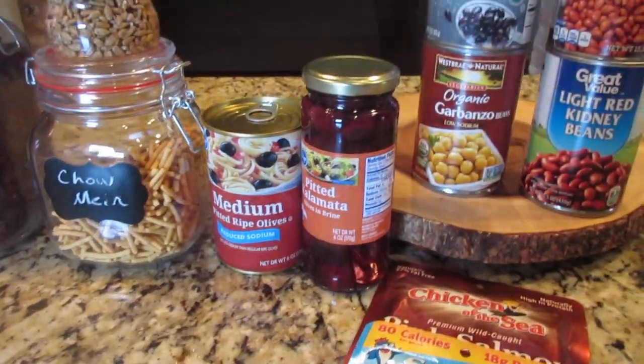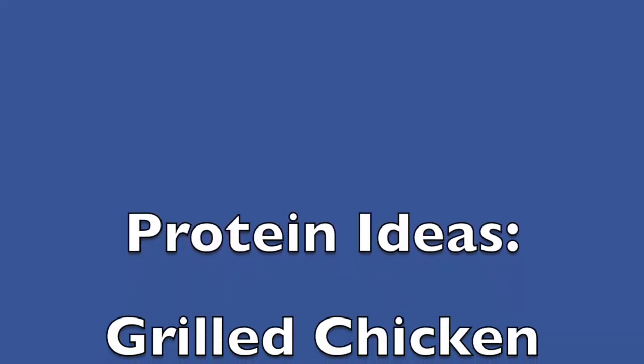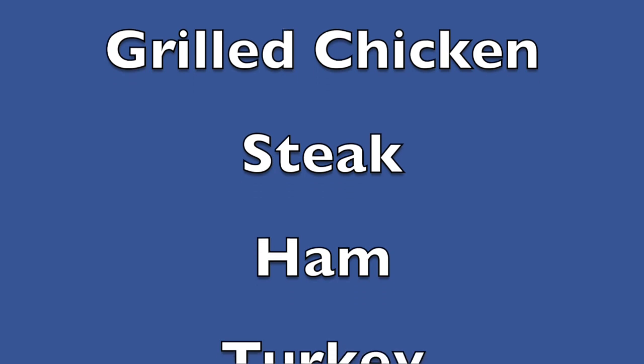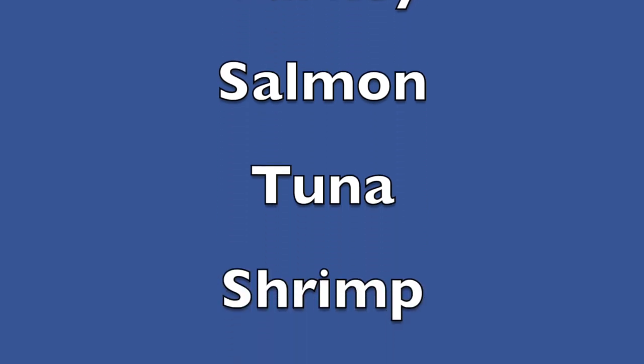Some of the other proteins that you can add are chicken, steak. We really like flank steak. You could do ham, like for a traditional chef type salad with ham, chunks of cheese, and hard-boiled eggs. You could use leftover or smoked or grilled turkey. You could use salmon that you've poached or grilled or cooked in the oven. You can always do shrimp, tuna.